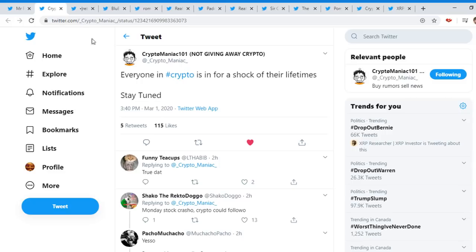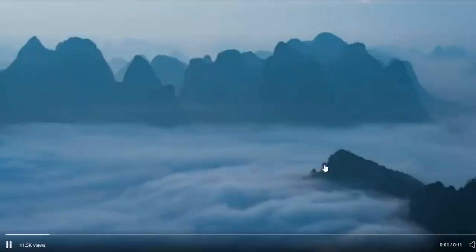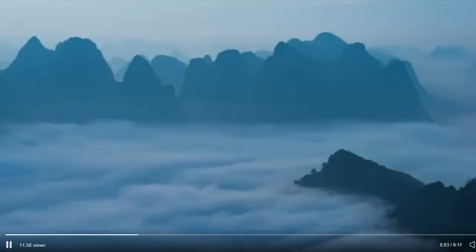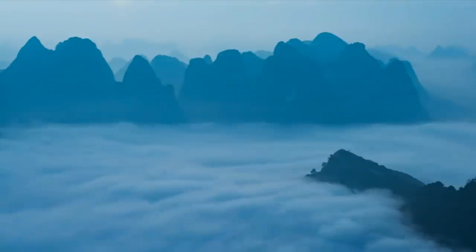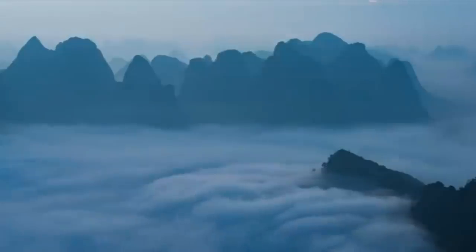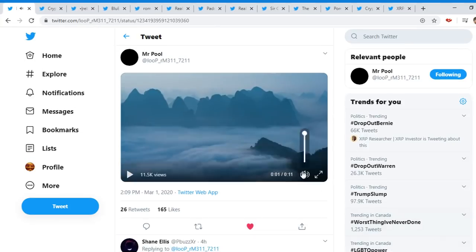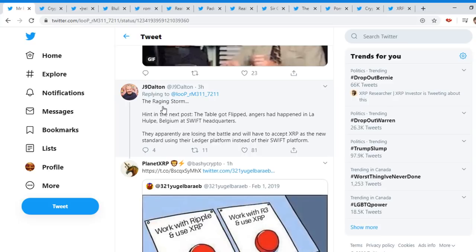Shock of their lifetimes. Now, Mr. Pool has come back and tweeted. This is quite interesting. The first tweet we can see right here. So, you know, that's quite interesting. Now, if we go down here, we can see Jane and Delton. The raging storm. Hint, in the next post, the table got flipped.